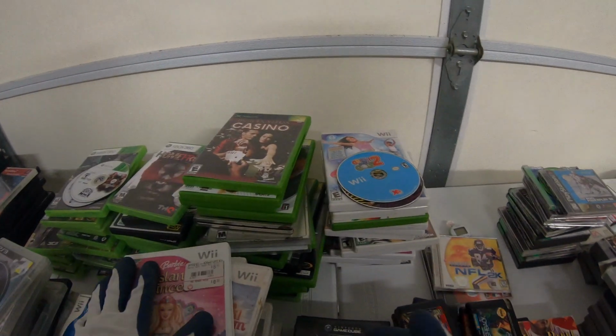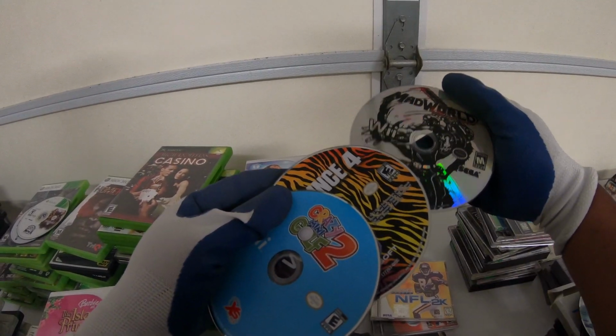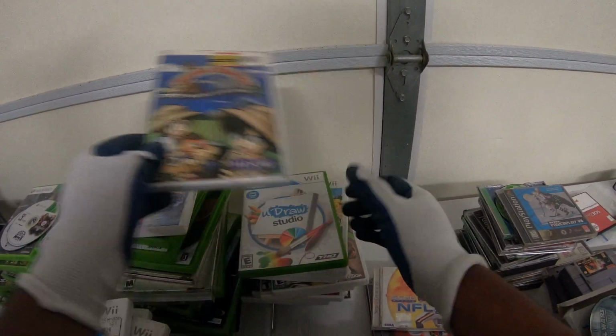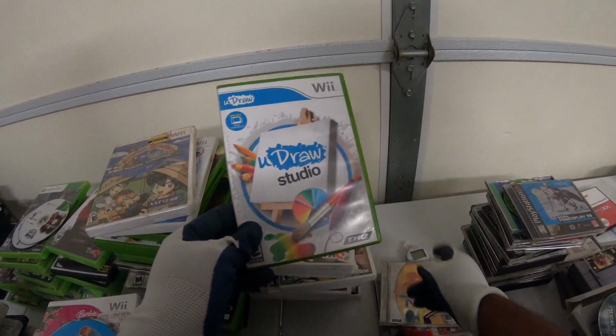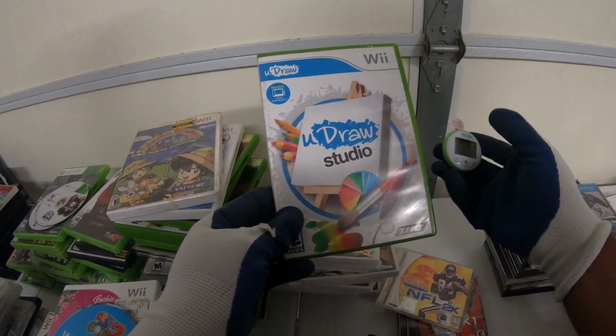So we'll go ahead and cover some of the Wii. So we got Crazy Mini Golf, Just Dance 4, and then Mad World. So we'll just hold these up fairly quickly to kind of get through them. Animal Kingdom, U-Draw Studio. I think the U-Draw Studio goes with this device here. I'm almost certain that it does.